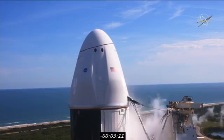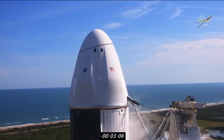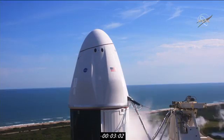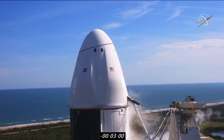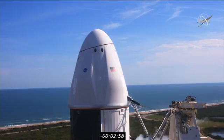And looks like that is complete, and just gorgeous skies surrounding the launch pad right now. The thick clouds look as if they're staying offshore. We can't see directly above the rocket, which is the important part of the sky, but things are looking really good at the moment. All right, we are just inside T-minus 3 minutes now.